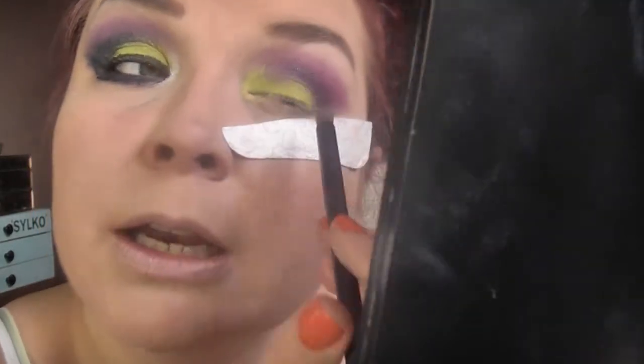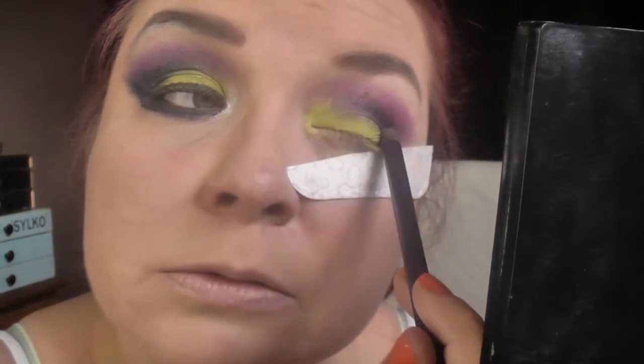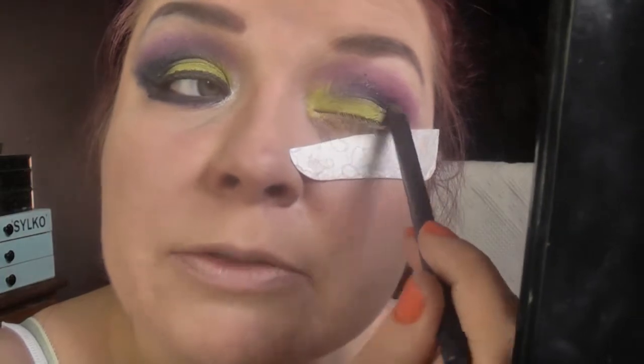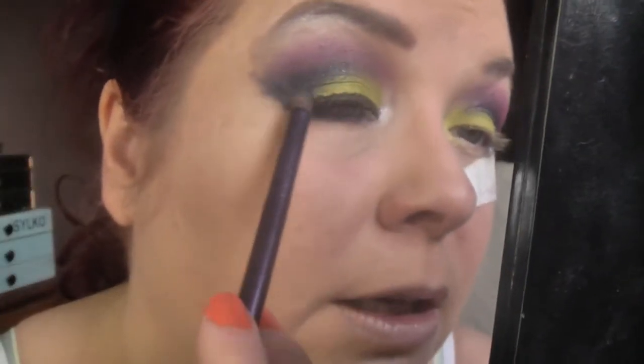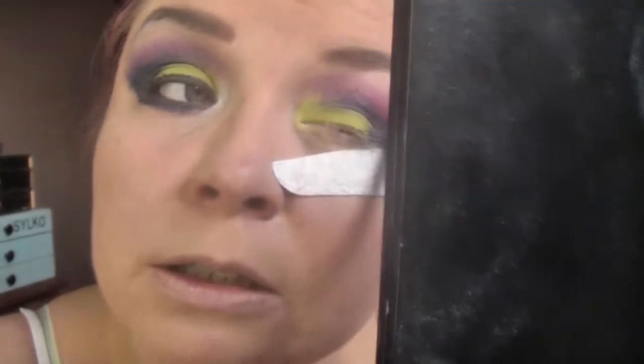So I'm just going to take a pencil brush and take that right under the purple, right against the yellow. And then whatever's left just pull across the eye, but mainly concentrating on the outer corner. And again, more depth just added, that's all it does. But again, that's just that nice intensity here that you can see, which I think really adds to the look.